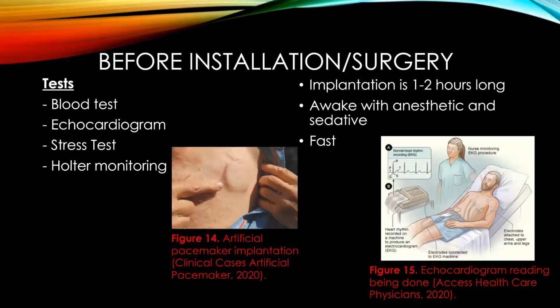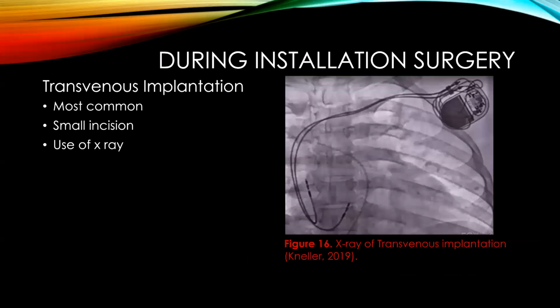So, before the pacemaker surgery, a doctor must first deem you fit, and they do this by doing a variety of different tests: an echocardiogram, electrogram, Holter monitoring, stress test, or a blood test. They need to deem you fit since you will be awake and under anesthetics during the 1 to 2 hour installation. Also, before the surgery, you must keep a fast.